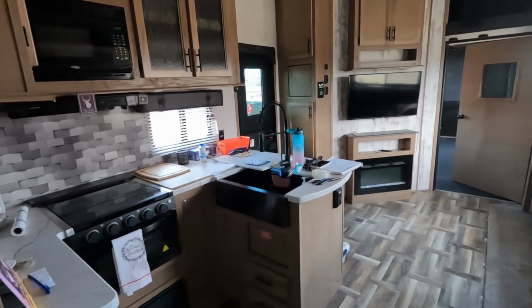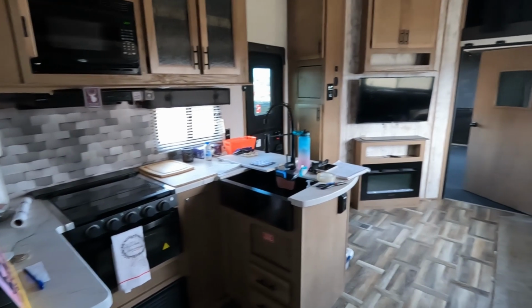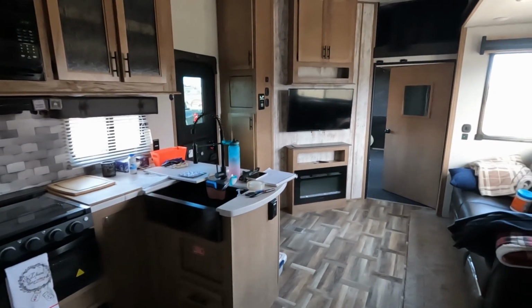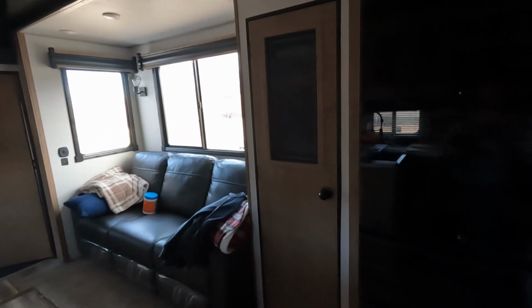So this is, again, the kitchen area is tiny, but it is a toy hauler. So we're going to have a side-by-side in the back.